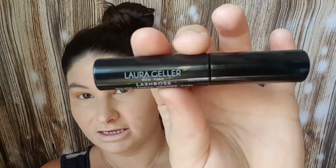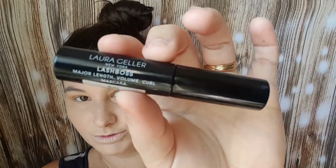Alright, and that's what my eyeshadow looks like so far using that Park Avenue Princess contour powder. Now I'm going to use my Laura Geller New York Lash Boss mascara, and I'm going to coat my eyelashes with it.